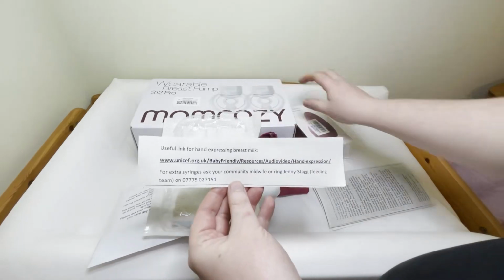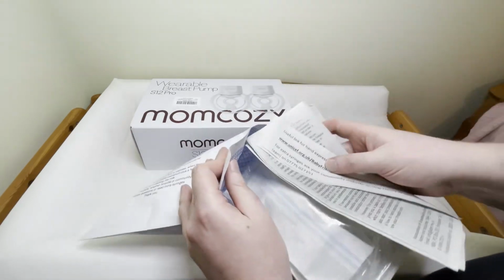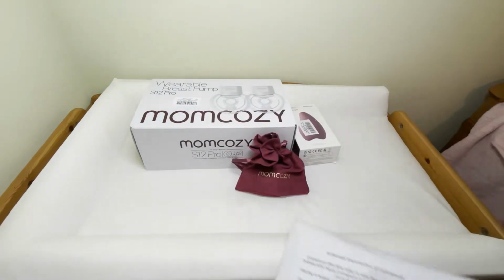But that's also why we've got these Mom Cosy things, just to help make sure, because of the reasons that our daughter has got going on with her. Every little bit that we can do to help her will help her massively, really. So that's that.